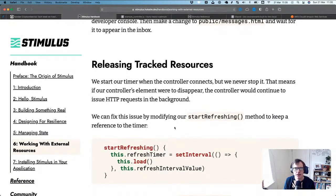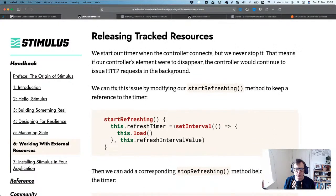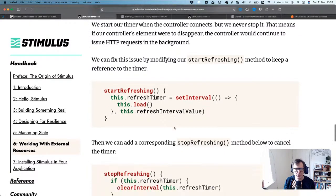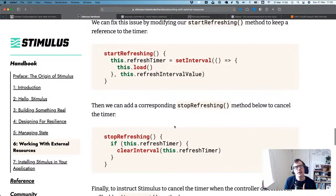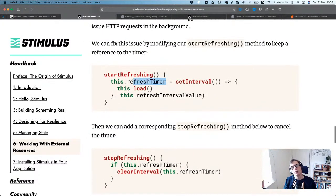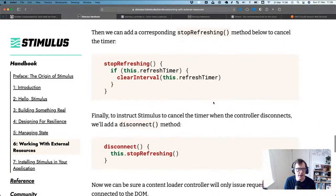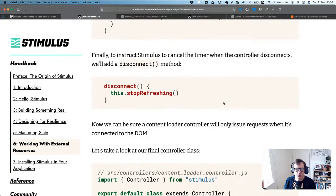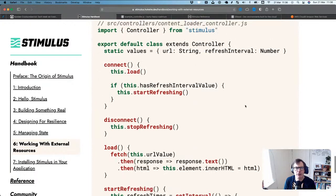So we start a timer when the controller connects, but we never stop it. We can fix this by modifying our start refreshing method to keep a reference to the timer. We can then add a corresponding stop refreshing method below to cancel the timer. Okay, that's a disconnect. So that's a good reason why we would want to keep that. Right, okay, so we can store stuff on the actual instance itself, which is a good place for stuff we need to tidy up later. Okay, that makes a bunch of sense. Now we can be sure a content loader controller will only issue requests when it's connected to the DOM. Let's take a look at our final controller class. Okay, I skipped over that pretty quickly.